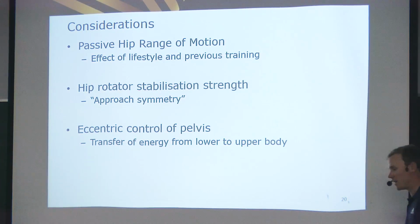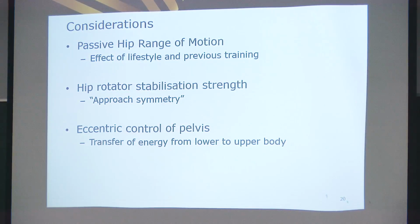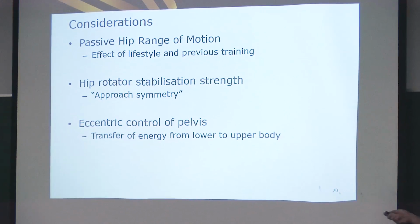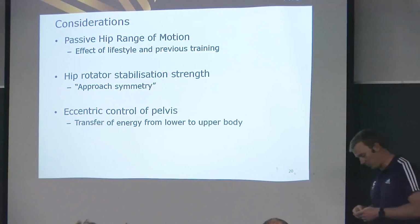So some really important considerations for the hip are things we've gone through with the athletes I coach, with our physiotherapists and our strength and conditioning coaches: passive hip range of motion. Once a week we measure the actual hip flexion and hip extension ranges of our athletes. We do it the same day every week with the same soft tissue therapists, so we're tracking throughout the week whether there's a chronic change in hip range.